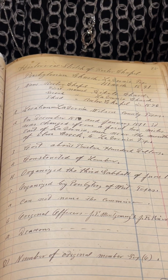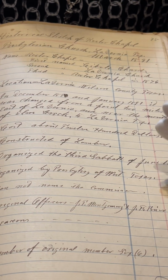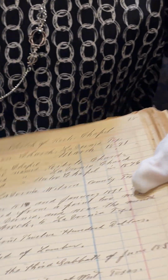Other information that we have found is that it gave a wonderful sketch of the church itself. So from here, we were able to find out how much the church cost, when they moved it, information about the congregation, and information about every pastor that was here.